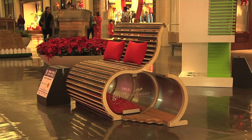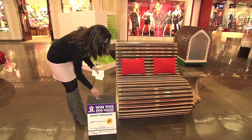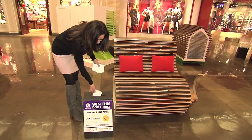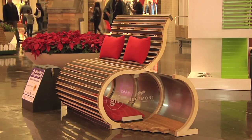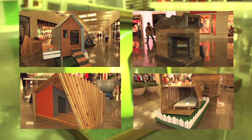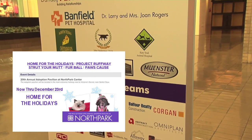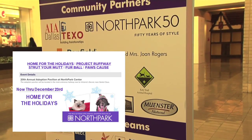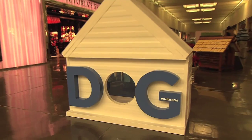Check out the best of show, this Benchy Bungalow. Now, I was entering for its raffle before I even knew it was the winner. It is very clever, but they all are. Now, the houses over Thanksgiving were joined by our adoption pavilion, now up at North Park till December 23rd. Take your new best friend home for the holidays.